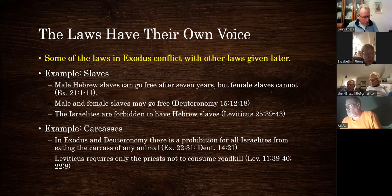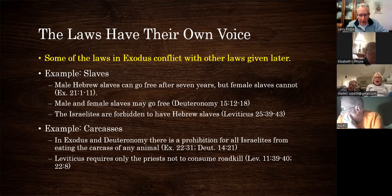And the first thing that's mentioned following the prohibition against idols and altars is to talk about slaves. So in verse 1 and following down to verse 11, it talks about how you're to treat your slave. So I'll read this. It says, if you buy a Hebrew servant, he is to serve you for 6 years. But in the 7th year, he shall go free without paying anything. If he comes alone, he is to go free alone. But if he has a wife, when he comes, she is to go with him.